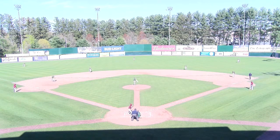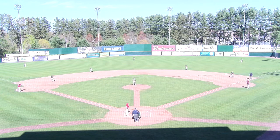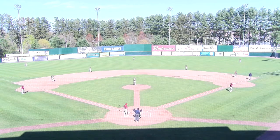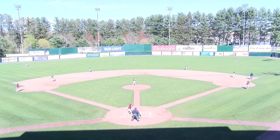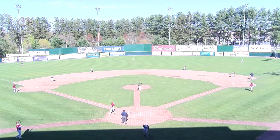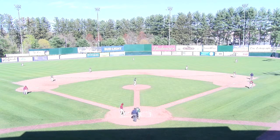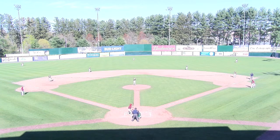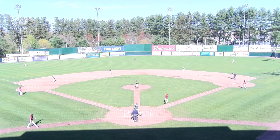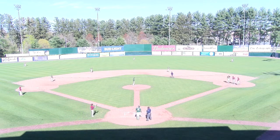See if you can even the count here. Looks a little high. 3 balls, 1 strike. Hitter's count. And foul tip. We got a full count here, 3-2. See if PJ can put the batter away here. Full count here, and the pitch. Just outside. That looked like strike 3 earlier in that at-bat, but the umpire thought differently, so here we go with a 2-out walk.